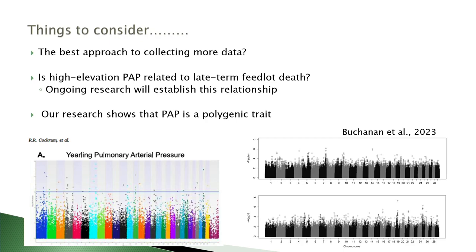This is PAP. These are genome-wide association studies, and these are called Manhattan plots. Each different color represents a different chromosome, and all of the different dots represent all of the different SNPs on that chromosome. And the height of these represents significance. So if you get a peak that's way up here, that means there's one gene or QTL that's really influencing the trait. If you look at these for pulmonary arterial pressure, and if you look at these for heart failure, there's really no overriding gene that's influencing these. So we call these highly polygenic traits.